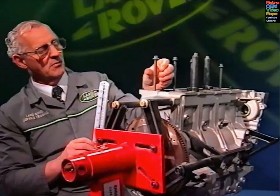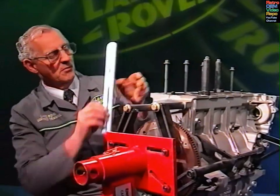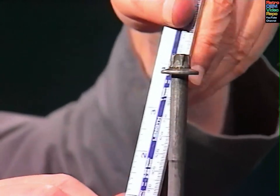Secondly, like any bolt, they rely on a degree of elasticity to clamp the sandwich correctly. And it is possible that if they have been used previously, they may have been overstretched and lost that elasticity. So if you've taken them out for any reason, it's important to carry out a measurement check before you reuse them.